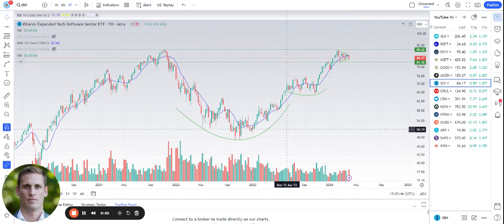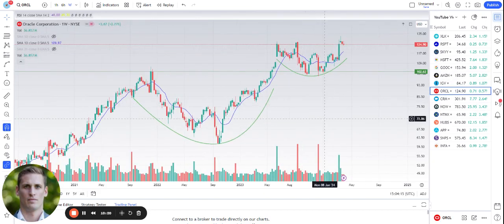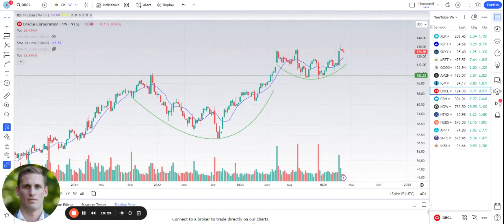in IGV, because what happened here is we had this run up to former all-time highs. We couldn't break out on the first attempt, so now we just pulled back and we've just been consolidating below the key resistance level. And I think this is just an opportunity for IGV to build up steam, to build up energy before ultimately breaking out. And the reason I'm leaning towards a breakout scenario here is because a lot of individual software stocks are looking really constructive right here. So Oracle, one of the largest software stocks.